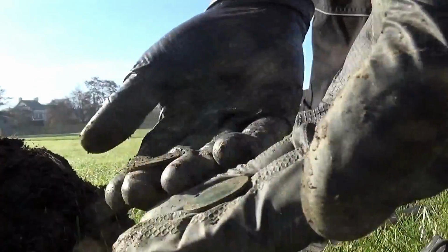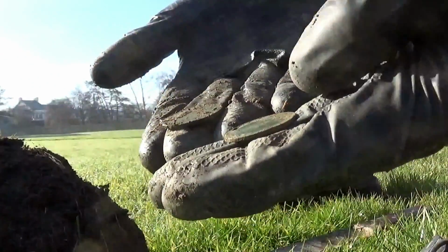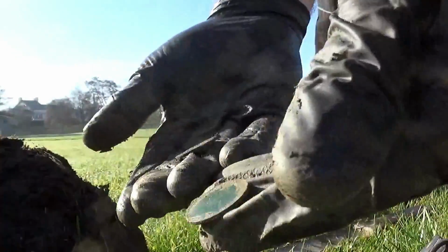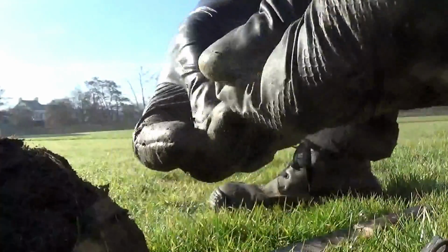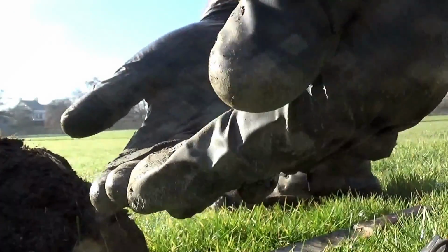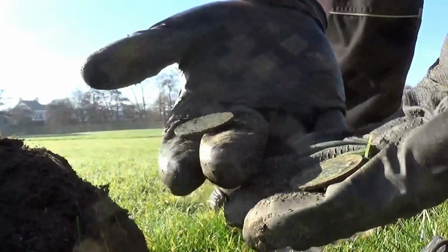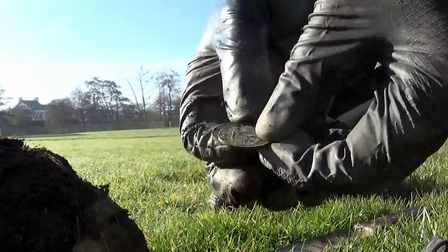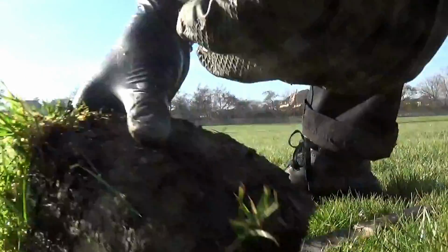Halfpenny. I can make rings. I've got a good project for these. I really have got an exciting project for these. I'll show you what it is when I get back home. Happy with that. What about that? First hole, first signal. Happy.